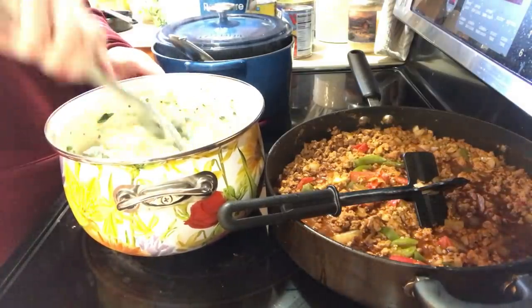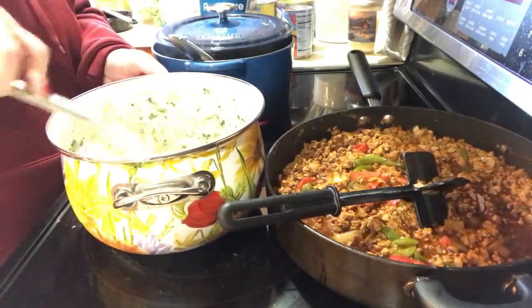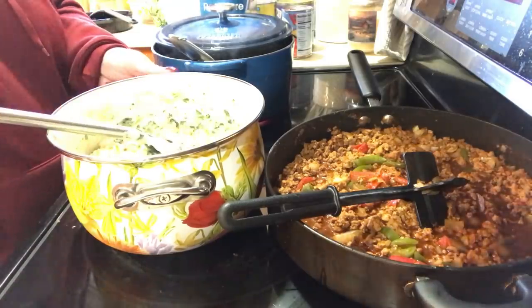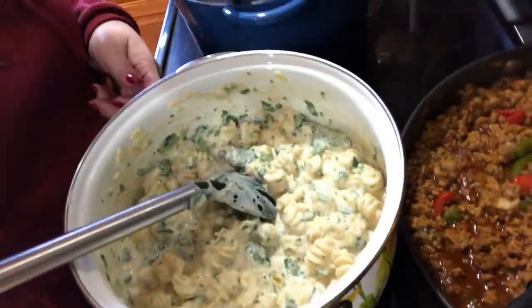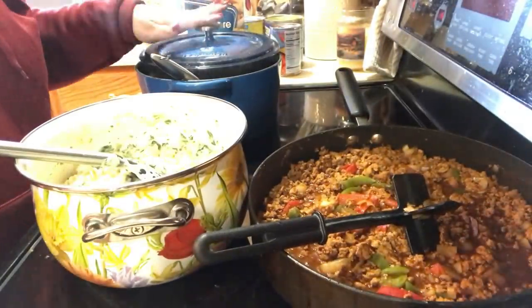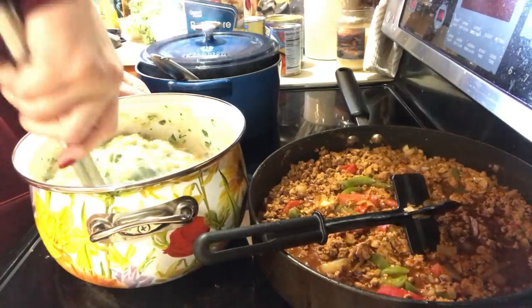Because they're gonna bake this and you want it to be extra creamy with it baked too. And then I'm gonna add some chicken to that as soon as I know that that's done. So that's what that looks like right now. And when the chicken's done, I will cut that up a little bit and I will add it to this, and then that meal will be done.